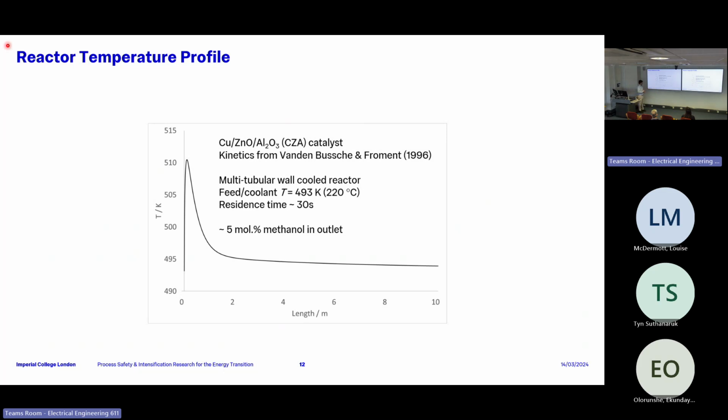The gas is hanging around in there for about 30 seconds, so quite quick. And there's about 5 mole % of methanol in the outlet, so a relatively small amount due to the equilibrium limitation.